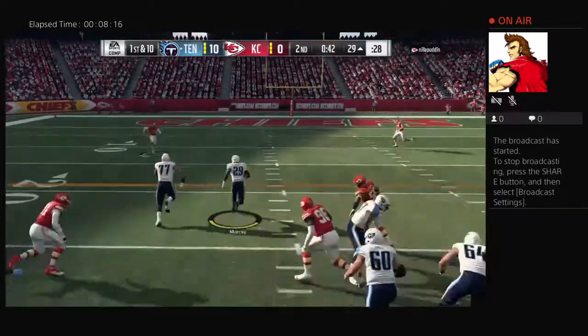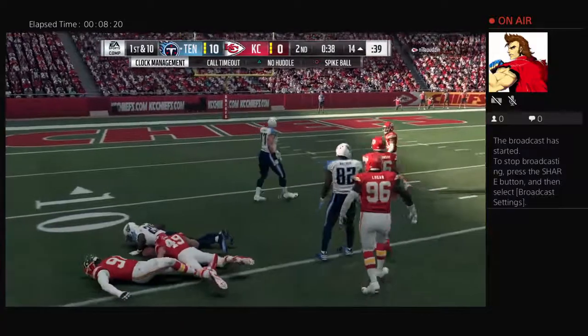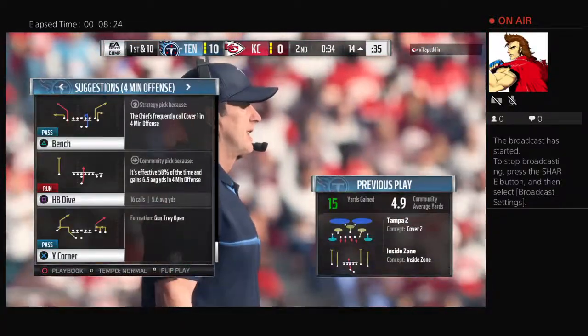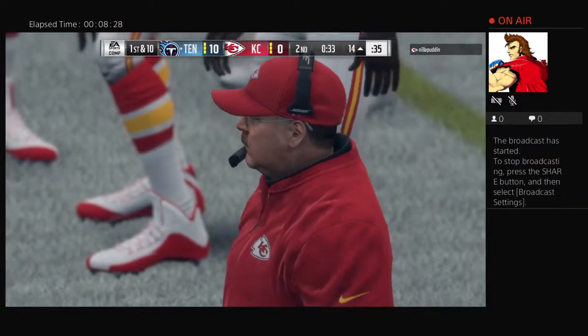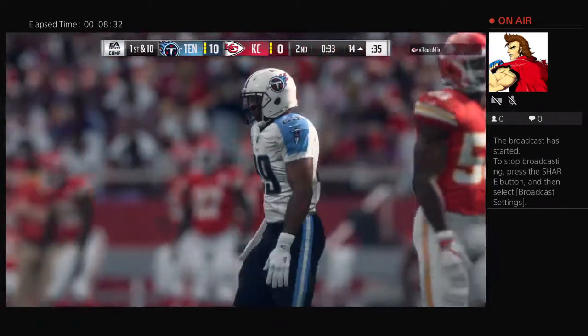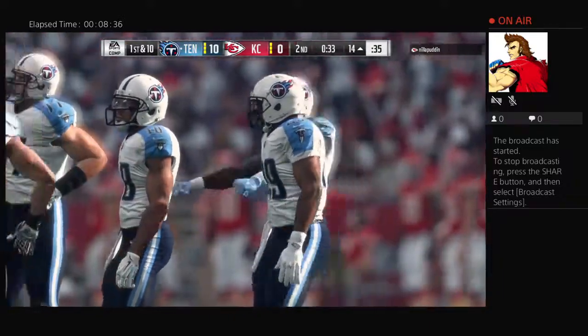They'll run it now out of the gun. And down inside the 15 he goes. That one good for a pickup of 15 for Tennessee. And that last carry puts him right at 100 yards for the game. So how has he done it? Because he's been patient. Followed his blocks, let everything develop, and then burst through for big gains.